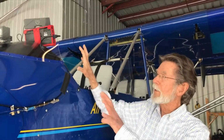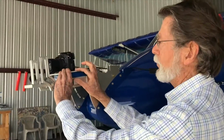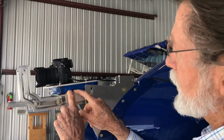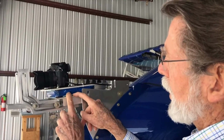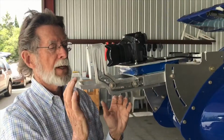But the hard part about this was getting the vibration out, and what you see here is there's two different plates. The camera's mounted on a top plate, and behind this tape here are three different densities of foam. Each layer of that foam takes out another range of frequencies.